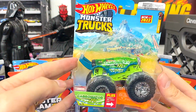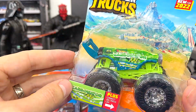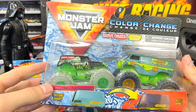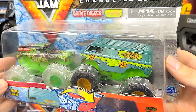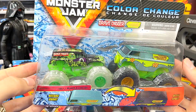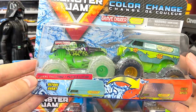And the next truck up from Hot Wheels is Old Carbonator. The good thing is, if he loses, I can still use him as a bottle opener. All right, next truck up. And the final two trucks we have up is this Gravedigger and the Mystery Machine. You have two chances to win if you pick these trucks. Nice and heavy. Love these tires right here. And if you want these two to win, pick Monster Jam 2-pack.